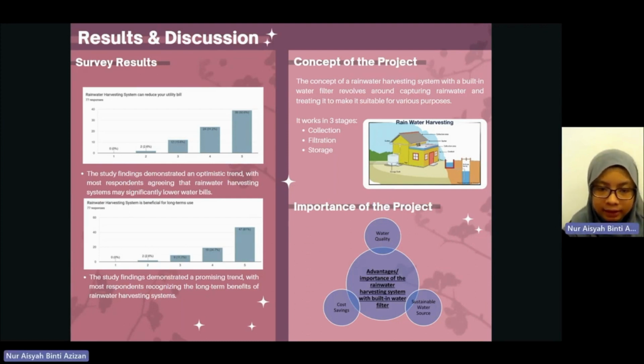The concept of this project revolves around a three-step process. First, the collecting stage, in which rainwater is gathered from rooftops or other surfaces and directed into a storage tank or reservoir for later use. Next is filtration. The collected rainwater passes through a built-in water filter to remove larger particles. This stage helps to ensure the water quality and prevent clogging of downstream components.